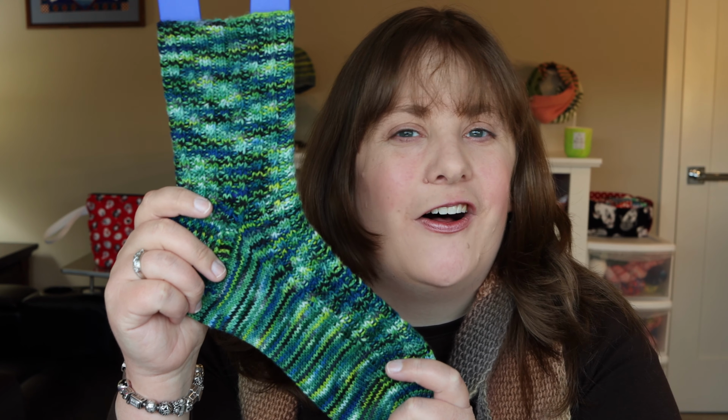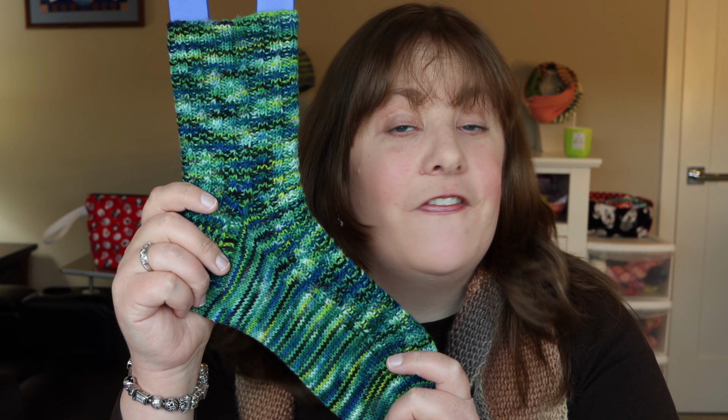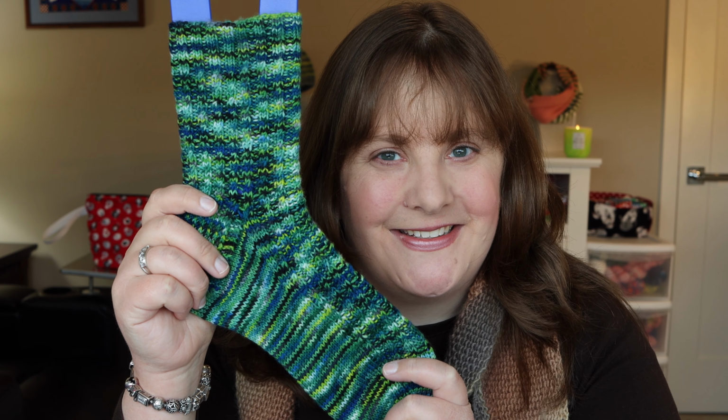This was Kaye Cables by Sierra of All Knit Up Designs, knit up in Hypnotic Yarns, Celtic Fairy from her Yarnable box.